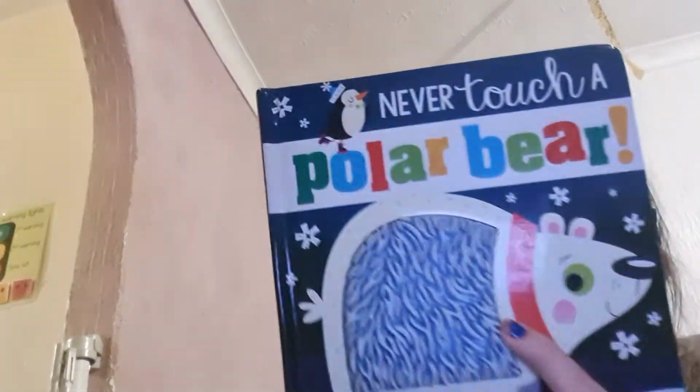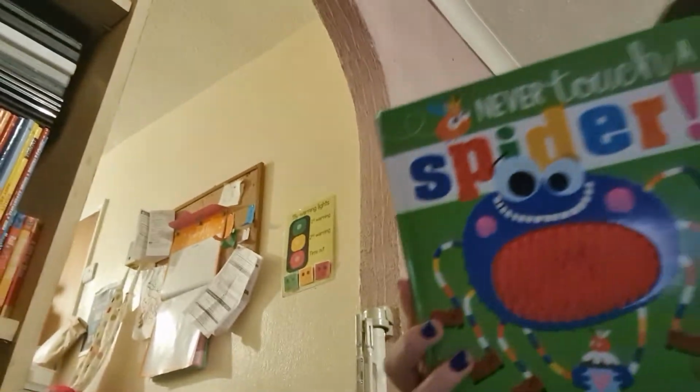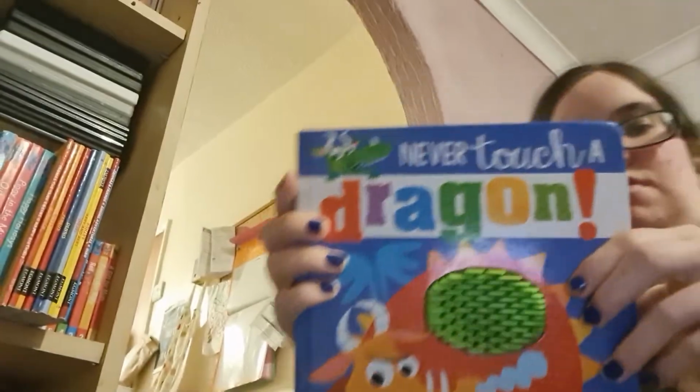Then she has a collection of Never Touch A. I'm missing a bit of storage for these. So we've got Never Touch a Polar Bear, Never Touch a Hedgehog. Never Touch a Spider. Never Touch a Shark, there it is. Never Touch a Dragon, if I've already showed you that one. Never Touch a Tiger. That's the Never Touch ones she's got.